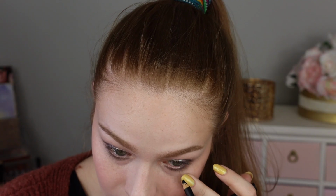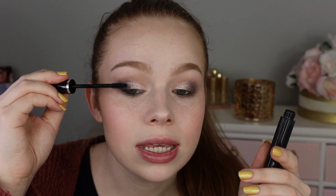Pulled out my We Makeup Obsidian Black Liner, and I'm just gonna pop that in my tight line first, and then also in my waterline. Then I'm gonna throw on the We Makeup Mascara, the More Mascara, the original version.